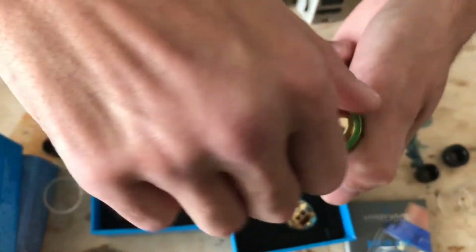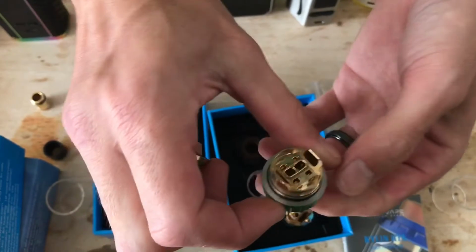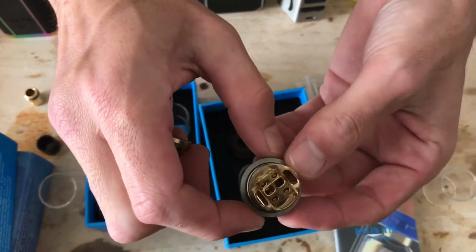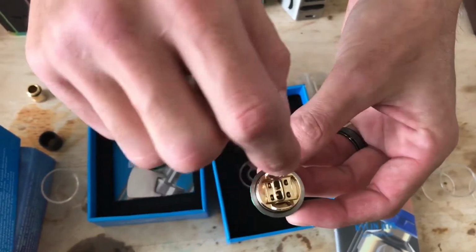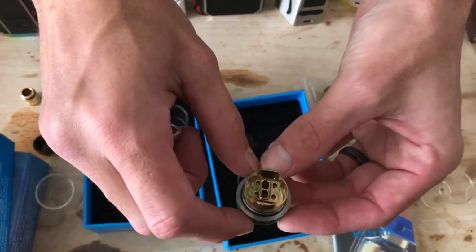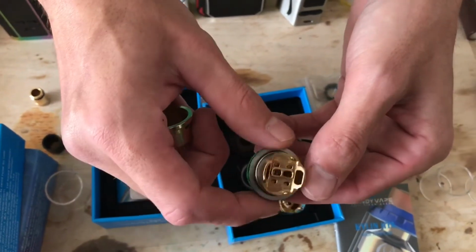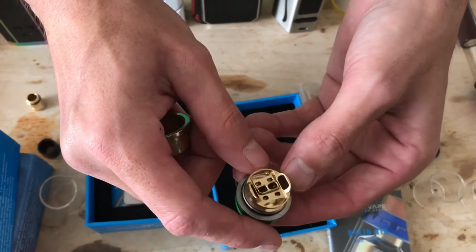Then unscrew your chamber here, and you have your postless deck. Just a straight postless deck. You unscrew the screws, pop your coil in, screw it in from the side, straighten them out, and then re-wick it, and you're good to go. That is your Kylin postless deck. The airflow is pretty similar to the Govad, where it hits pretty much underneath and the sides at the same time.